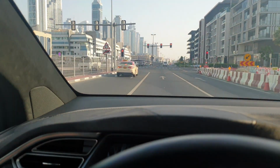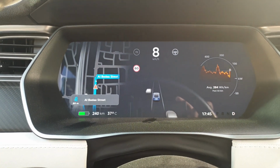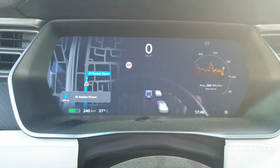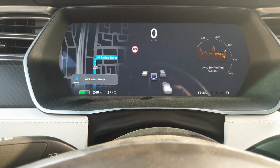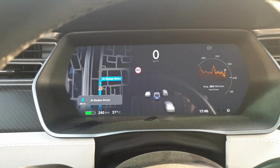I'm going now on the road and you can see the car on the left. So it is showing me the car on the left on your gauge cluster, and the car that's coming at the right, and it's showing me on the screen. So how amazing is this thing? It shows you everything. This is what the camera on the left, right and front are doing.